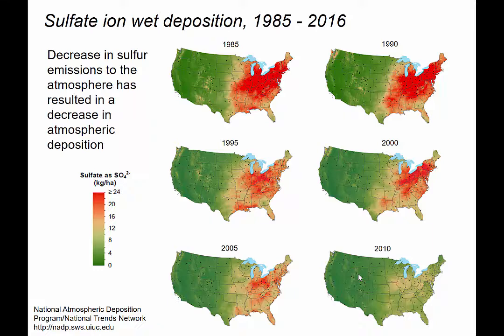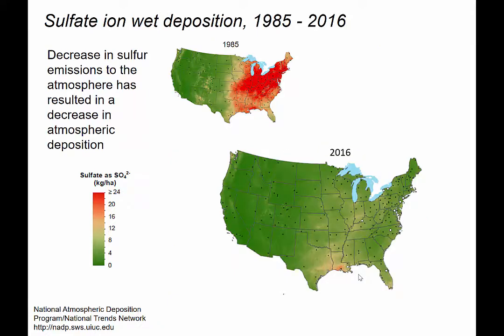In 1985, you see that basically everything in the eastern half of the United States is bold red. In 1990, when the amendment to the Clean Air Act passed, still bold red. Just 5 years later, you can already see the impact of that. The scrubbers did a really good job of pulling that sulfur out of the stacks. By 2000, still a little bit of red. By 2005, you see it fading. Here it is in 2000, still a little bit of yellow, so we're still somewhere in this 8 to 12 kilograms of sulfate per hectare. When we get to the most recent data I could find, 2016, that map's almost green. We're not getting much sulfur out of the atmosphere anymore.